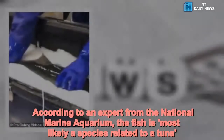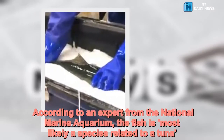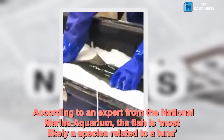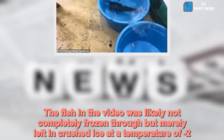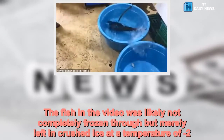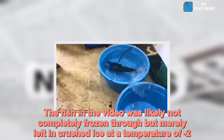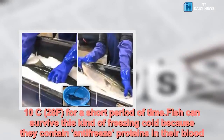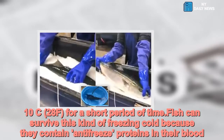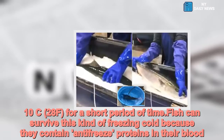According to an expert from the National Marine Aquarium, the fish is most likely a species related to a tuna. The fish in the video was likely not completely frozen through, but merely left in crushed ice at a temperature of 2.10°C, 28°F. For a short period of time, fish can survive this kind of freezing cold because they contain antifreeze proteins in their blood.